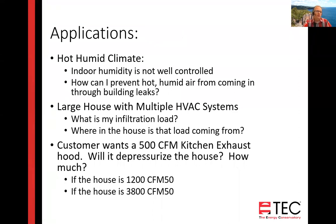So I want to start off by introducing a couple applications, and these are some ideas of how you might actually use the stack effect simulator that we're going to show to answer questions that might come up in your work. The first one is, let's assume you've got a house in a hot, humid climate, and the occupants are having trouble with indoor humidity. Their system can maintain temperature, but indoor humidity is not well controlled. So how can you prevent hot, humid air from coming in through the building leaks?